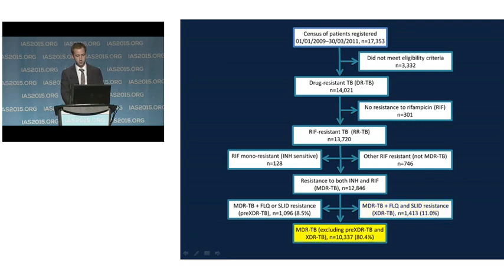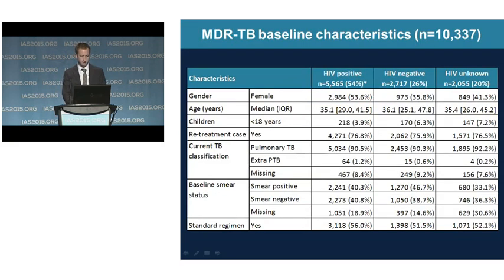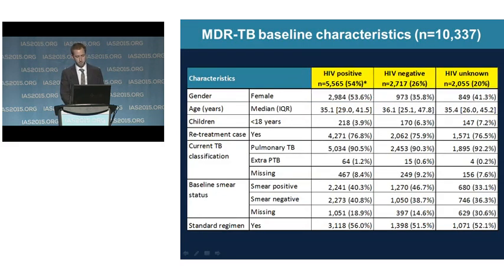And so in our analysis, we included MDR-TB patients, excluding those with pre-XDR and XDR-TB, so just over 10,000 patients in total. Baseline characteristics. In the cohort, just over 50%, 54% were HIV positive, with HIV status missing for about 20%. Among those with an HIV status, 67% were HIV positive. And among those, 74% were on ART.